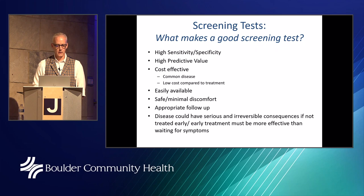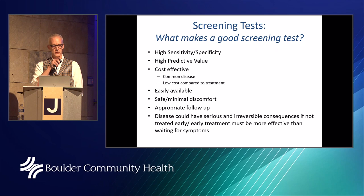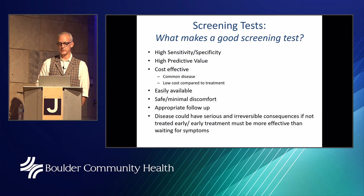If the test is worse than the disease, it's probably not going to be utilized very often. And you need to have appropriate follow-up. So there's no point in screening for something that you can't do something about. And then this last one is actually more about the diseases that are good to be screened for rather than tests: the diseases that we screen for need to have serious and irreversible consequences if not treated early. So early detection needs to be really beneficial. If there's no difference between catching something late or catching something early, there's no great benefit in screening for that.